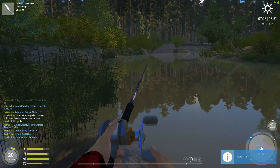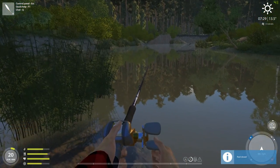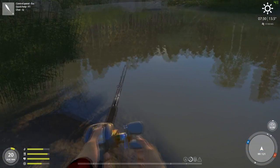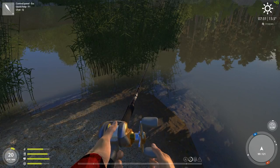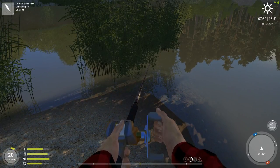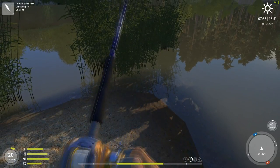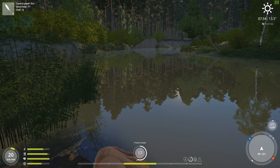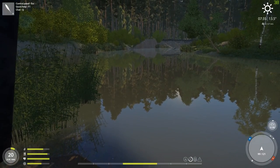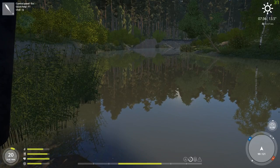Yeah, that's the only thing, though. The perch really like this lure, too. So, that's always a chance you're going to take. Now, they do bite more often. There we go. Whoa, okay. Let's get a little more tension on there. There we go. I forgot to turn the tension up.